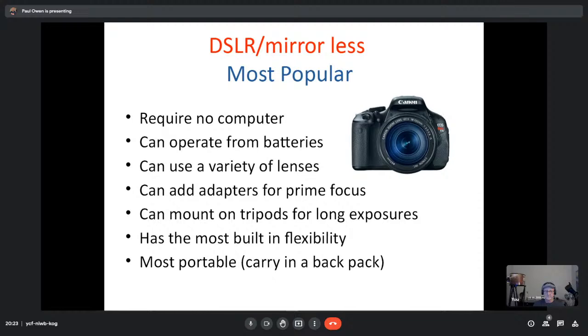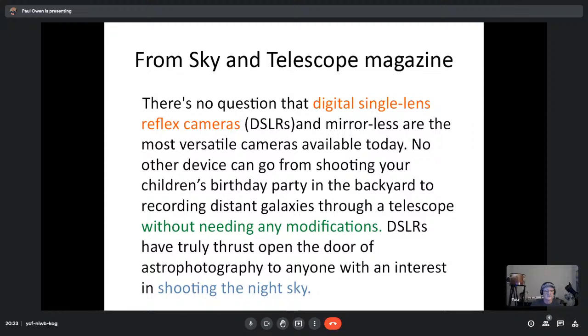In fact, this is from Sky and Telescope magazine. And this is what they wrote, and I found this very powerful because it's so true. There's no question that digital single lens reflex cameras, DSLRs, and mirrorless cameras are the most versatile cameras available today. No other device can go from shooting your children's birthday party in the backyard to recording distant galaxies through a telescope without needing any modifications. DSLRs have truly thrust open the door of astrophotography to anyone with an interest in shooting the night sky. And I thought that was so bang on, so on point, so I had to put that in my little presentation.